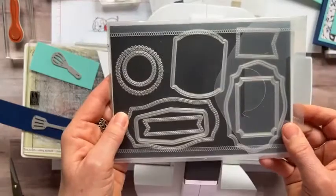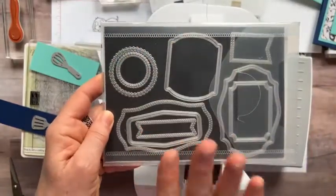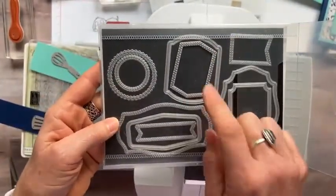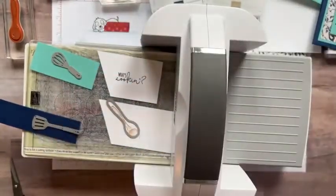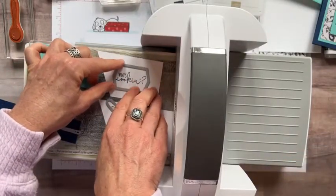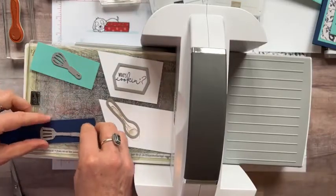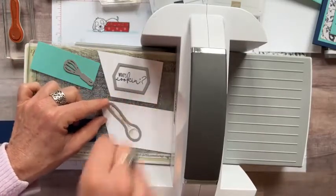Oops, we'll line those up in a sec. Then from the Tasteful Label dies that are retiring. I'm so sad because I use these all the time, and I'm so bummed that we're not going to be able to use them. I'm sure they're cute new things, but that's the one we're going to use right there. All the stitching, all the cool shapes. Oh, I'm so sad that those are going away. Okay, it's all right. There'll be something cute and new in there, I'm sure. Okay, so that one's going to go on there. These don't have to line up. They just have to actually stay on the paper. That's about it, but we got to get this one lined up here too.